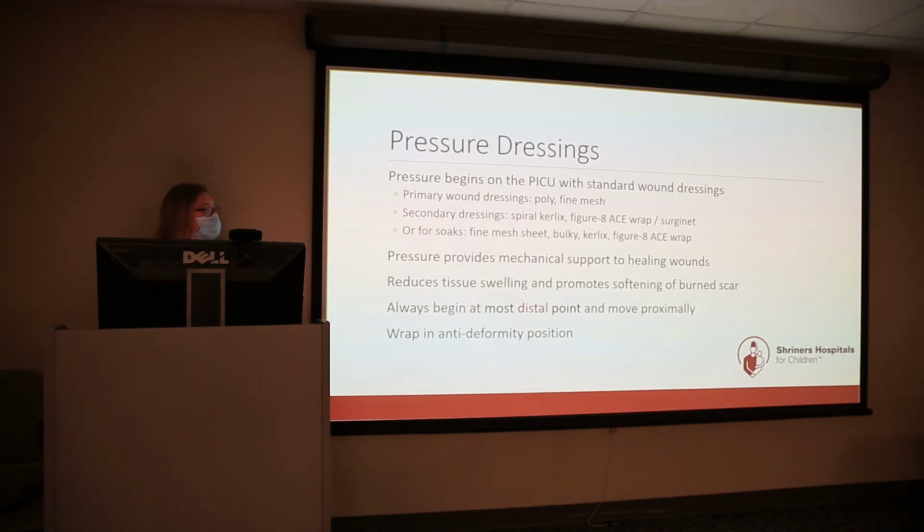So the pressure actually provides a mechanical support to initiate that healing of the wound. It can help to reduce tissue swelling and promote softening of the burn scar as it's forming. So you always want to make sure that you're beginning at the most distal point and move proximally. So patients, when you're wrapping the arm, obviously your most distal point, you're going to start the ACE wrap at the hand, but you can't forget about those fingers.